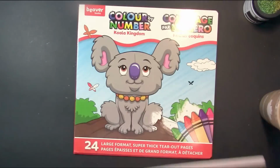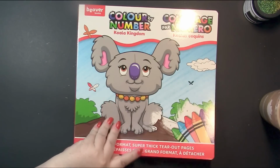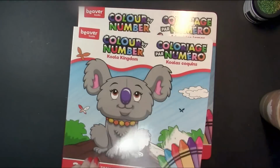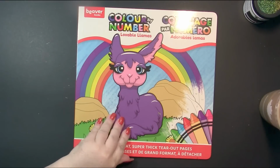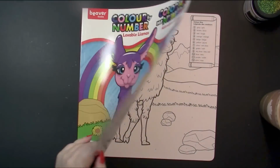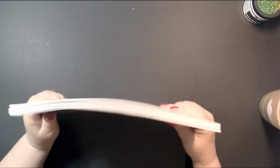So there's Silly Sloths, Koala Kingdom. I'll just show you a page. And they're so cute. And Lovable Llamas. Aren't they adorable? So I've never seen these before in my life. Really pleased to add these to my Color by Number collection.